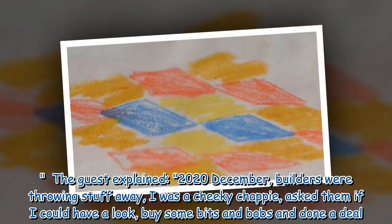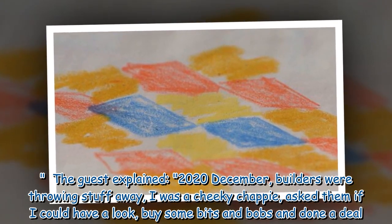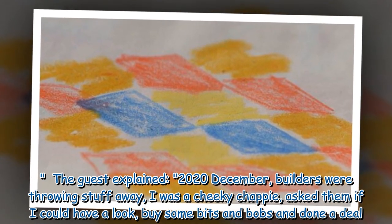The guest explained, "December 2020, builders were throwing stuff away. I was a cheeky chappy, asked them if I could have a look, buy some bits and bobs and done a deal."